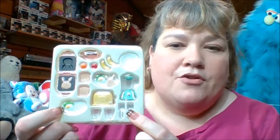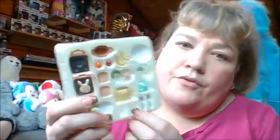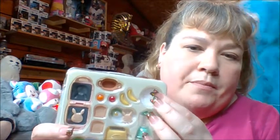Now we have another plate down here that just has the egg, but I think you can put the bunny waffle on it. There's a little toaster. There's two little juice cups, two forks, a blender, and then there's also a bowl, but I'm not sure what the bowl would be for. Okay, let's go ahead and take these out. Guys, let me know in the comments if you have any of the Calico Critters.